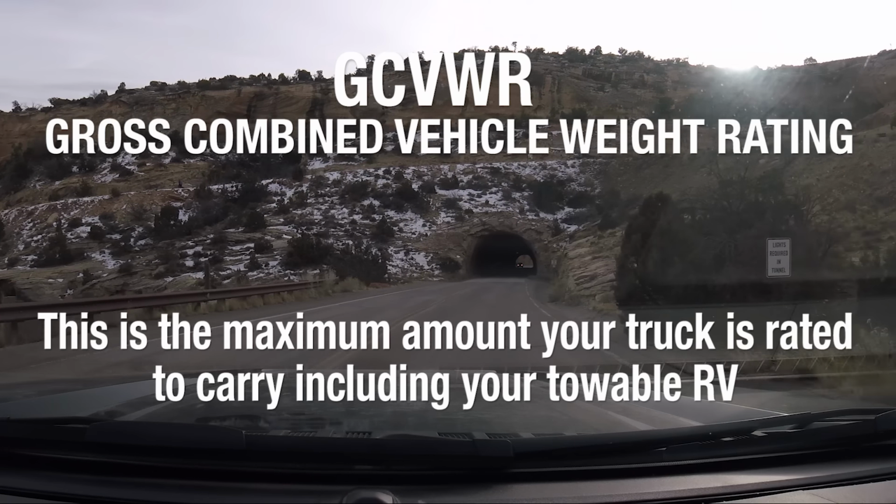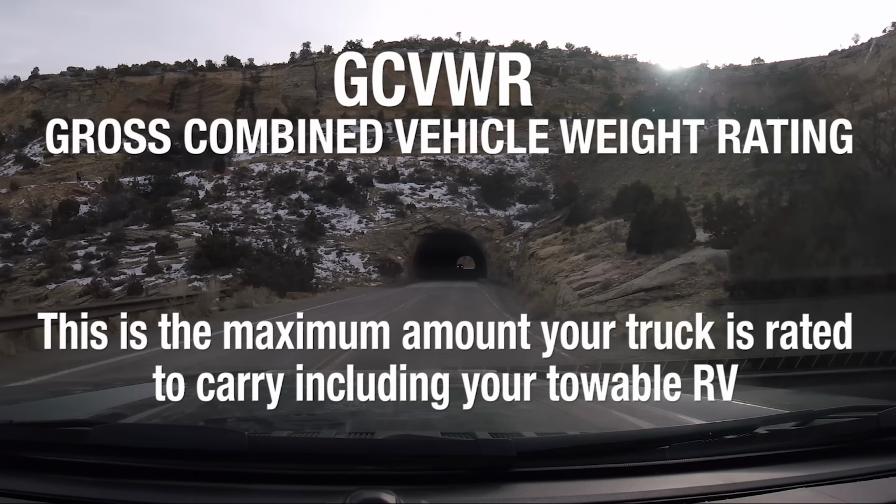Now let's talk about gross combined vehicle weight rating. All we've done is added a C for combined. This is the maximum amount of weight your truck is rated for, including your towable RV. This truck has a GCVWR of 25,700. So that's this truck plus my towable can't exceed that number.